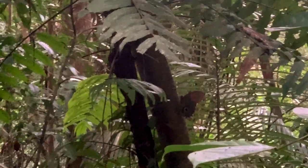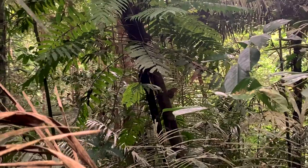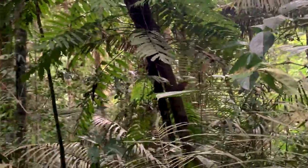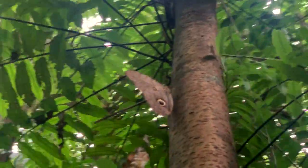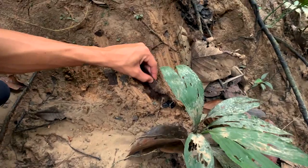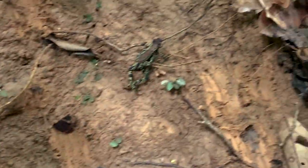Up on that tree, you could see he has that big eye pattern on his wing to scare away predators, to look like an eye of an owl or a bigger animal. Let's see if we can get up close to it. Huge butterfly, the owl butterfly. So Blake just found a scorpion right there. Yeah, Blake, go. And these two mating harlequin toads.